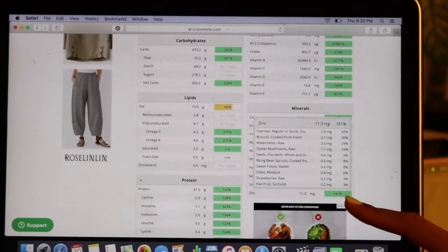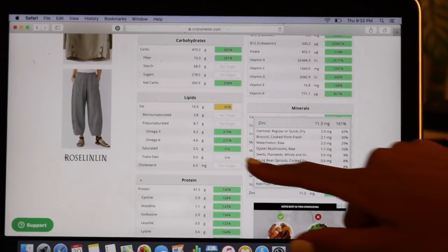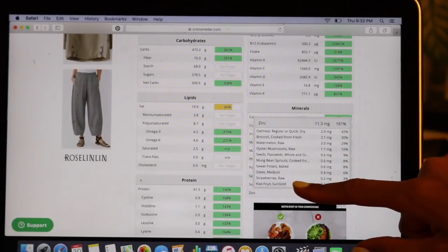161% for zinc today. Top of the list, oatmeal, very high in zinc, very good source of zinc. Next up, broccoli, watermelon, oyster mushrooms, flax seeds, mung bean sprouts, sweet potato, medjool dates, strawberry, kiwis.